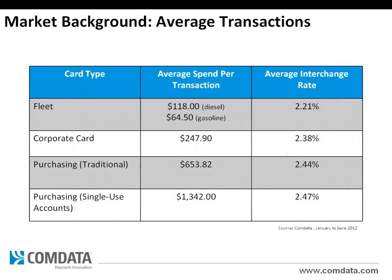Okay, and then just to give you some general information around how big the transactions are for these different types of cards, and what kind of interchange rate. I'm assuming everybody on here understands interchange, but basically interchange is the rate that is paid by the acquirer of the transaction, or the merchant side, to the issuer side, and we are the issuer side.